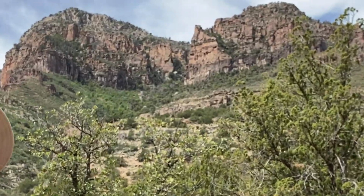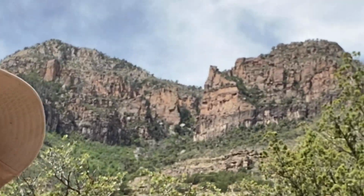So we've gone as far as we can with the quads. We're going to park them here. We saw two more vehicles, which are farther down. So we got to the highest point, and now from here we go by foot. But you can kind of see where we're going in the background there. Yeah, beautiful peaks. Looking forward.